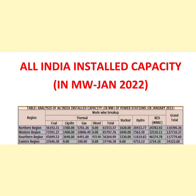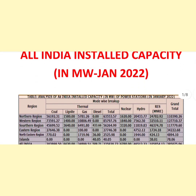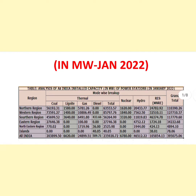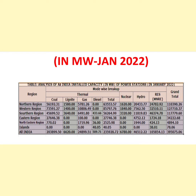Installed capacity in megawatt. And today I am going to talk about January 2022, and I always say, because the data available on the site of CEA was up to January, that's why I am giving analysis up to January, and I will do the comparison with December 2021. If you look at that figure, that is very promising data.